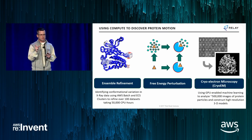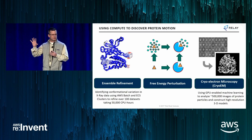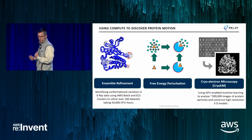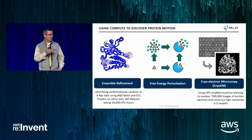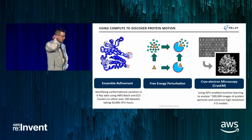But what this does is it opens the door to getting at important targets for drug therapy that you wouldn't be able to get at before. But in order to do that, you really need to understand the protein structures. And so, what we have here is 3 distinct ways that the computational team does that.